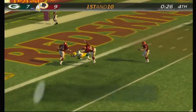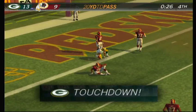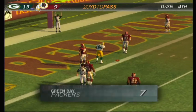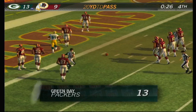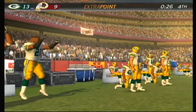With the pass. And he hits his target. Touchdown, Packers. Touchdown, Packers. It puts them in the lead.